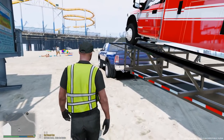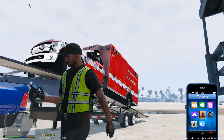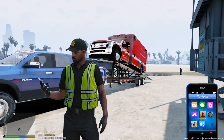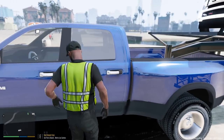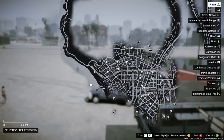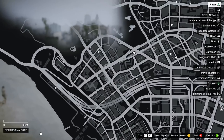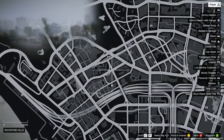tow it to one of our repair shops. Let me see if they wouldn't have too many people. I'm assuming they have their own fleet services department, most likely. So we'll probably tow it to their fleet services and they'll probably take care of it, because most larger departments have their own fleet services and stuff like that. So I'd assume the LAFD does. So what we will do is let's tow it.